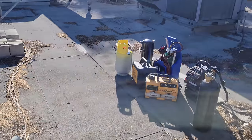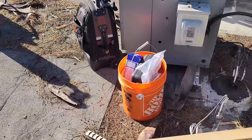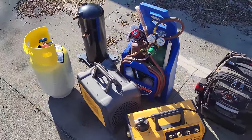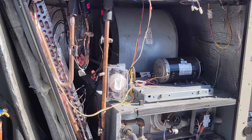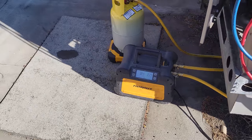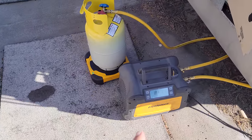We went ahead and brought the entire contents of our van onto the roof. We're going to get recovering and then start swapping out the compressor. Try to make everything easy. So we're getting the recovery machine started right now. We just started it up. All right, Field Piece MR45.